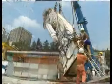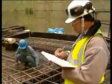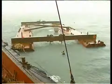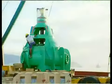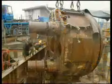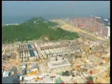To complete Stage 1, 15 works contracts were awarded to specialists spanning many disciplines of engineering. It took over 7 years to construct, at an investment of over 8.2 billion Hong Kong dollars.